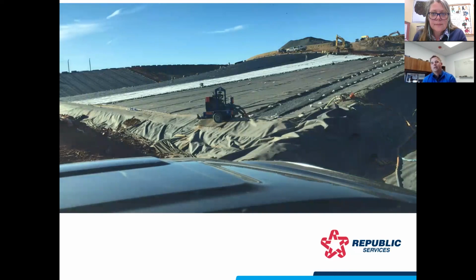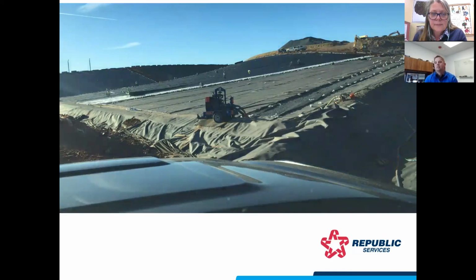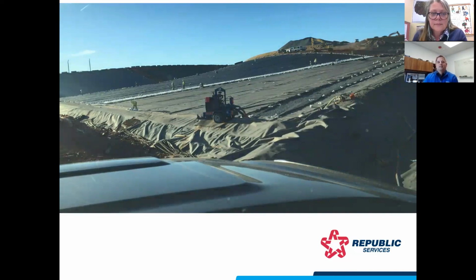On average, we can spend roughly $600,000 per acre to develop a cell out here at Conestoga. So it's a lot of time, money, and effort that goes into making sure we're doing everything right and correct, and as it should be. So that's a look at how they put that down. You can just imagine that over acres. So that's a quick little look.